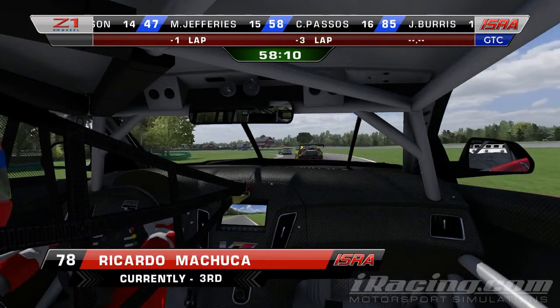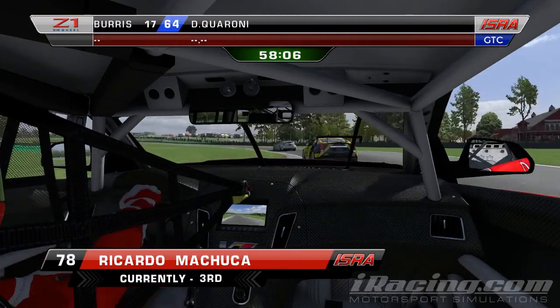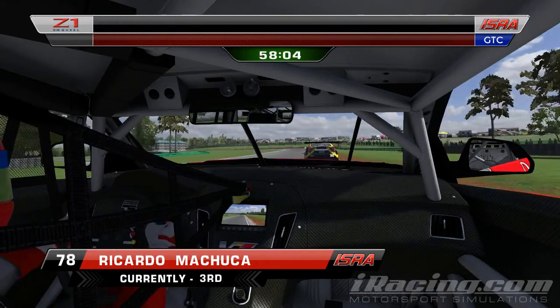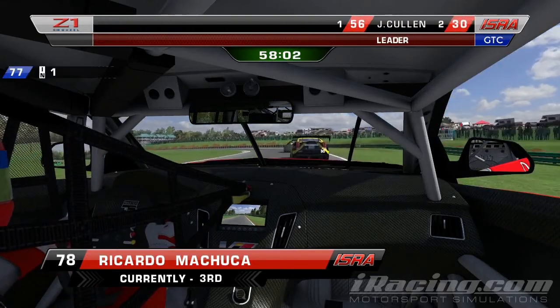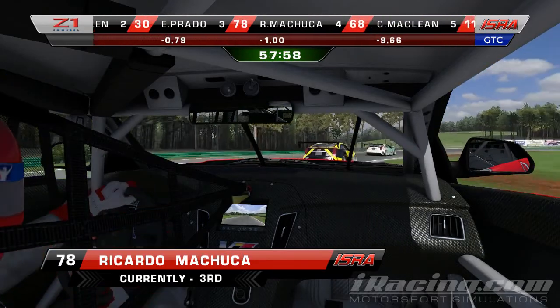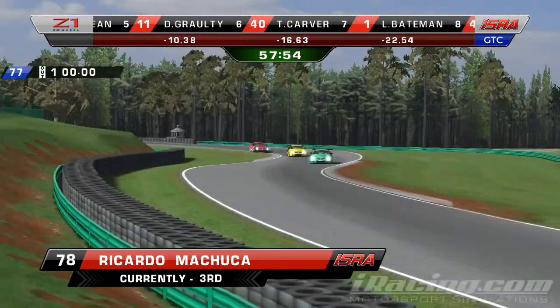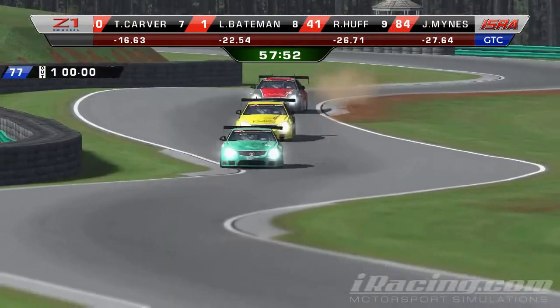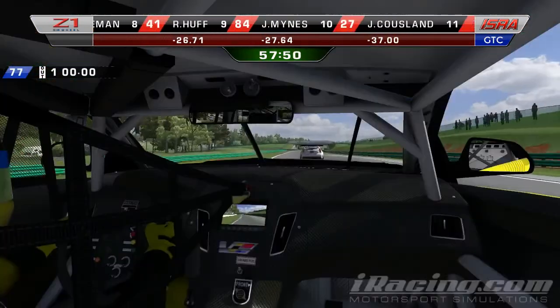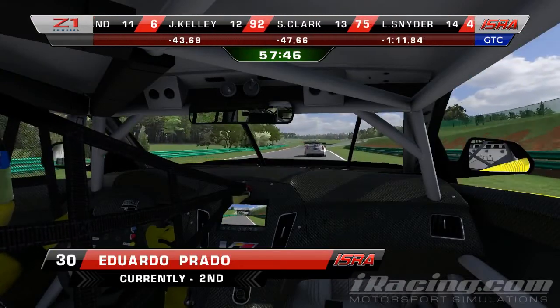Ricardo and James typically part of those battles. Eduardo Prado new to this front-end battle last few races, but as they seem to like to do, they like to hog all our camera time by doing all this close racing up front. Yeah, I have to say, Prado has definitely hit the GTC Cadillac class in stride. He's come in and really been one of the few guys that have been able to bring the fight to James Cullen for the win.